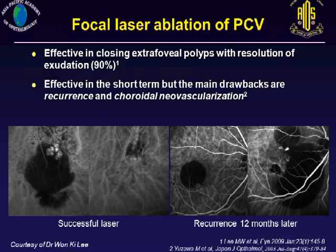Now, focal laser ablation, as I said, is effective in closing extrafoveal polyps with good resolution of exudation. 9 out of 10 patients have good results initially. So in the short term, very effective and quite safe. And the main drawbacks remain recurrence and choroidal neovascularization.